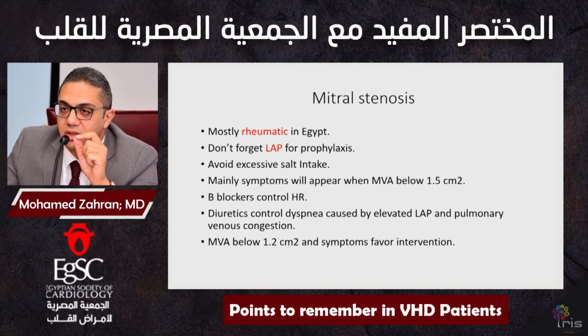In Egypt, it's mostly of rheumatic etiology. Do not forget the long-acting penicillin for prophylaxis as indicated. Avoid excessive salt intake. Mainly, the symptoms will appear if the mitral valve area is below 1.5 centimeter squared. Beta blockers control the heart rate. Diuretics control the dyspnea, which is caused by the elevated left atrial pressure and pulmonary venous congestion. And usually, a mitral valve area below 1.2 centimeter squared and the presence of symptoms favor intervention in the form of balloon mitral valvuloplasty or surgery according to the anatomical criteria.